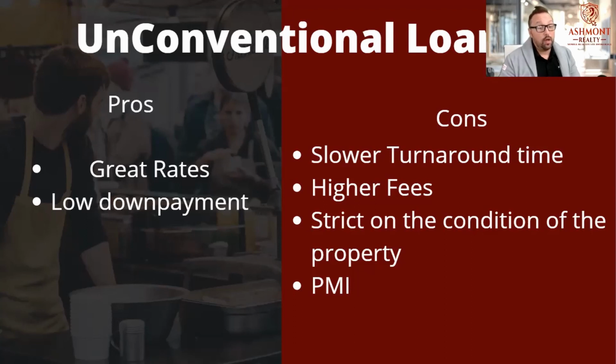And the last issue is on unconventional loans, there's always PMI. Okay, now things can change. They might go away with PMI if you pay a certain amount of fees up front. Check with your lender. Again, I'm not the expert on that. But PMI is typically always on those types of loans because you're not putting 20% down. So that can be a very expensive loan as well. Your interest rate might be a little higher, you have PMI, and these extra fees. But again, there are pros and cons with all these loan products.